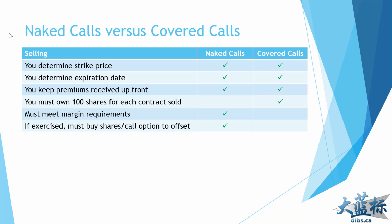So, naked calls versus covered calls. A naked call is a scenario where you do not own the shares. You're selling an obligation based on your own credit and margin position. A covered call is one where you actually own those shares, and you're almost like renting out a condo that you had invested in. It adds another income stream on top of dividends and the capital gain you were hoping for. And no matter which one, you control your destiny.